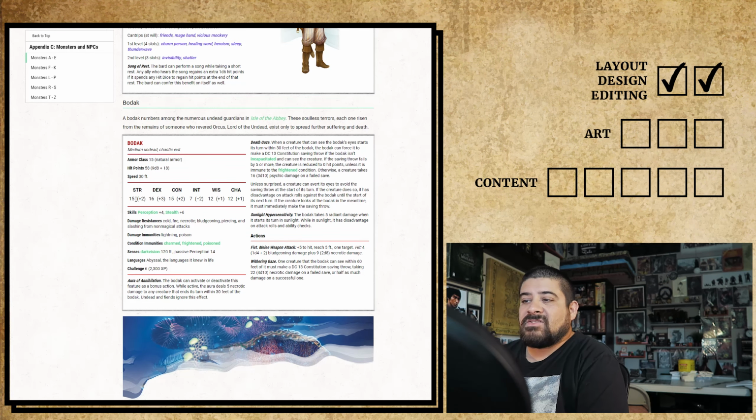I follow him on Instagram. So you do get a lot of really nice maps. The cartography within this book is top-notch. It's beautifully made, well done.